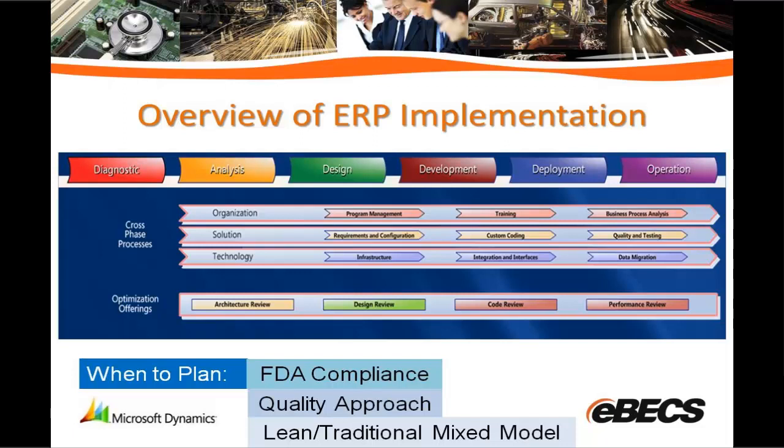So the analysis and design are very important. And then you've got development, deployment, and operation to go live. So that's your typical ERP implementation map, let's call it. But the question is, when do you plan the issues we've been talking about today?